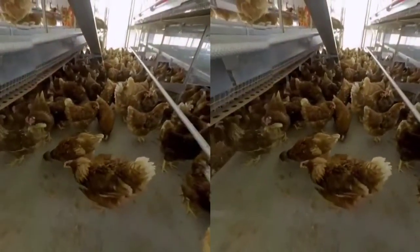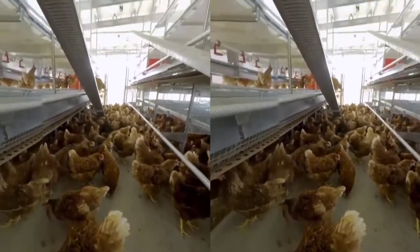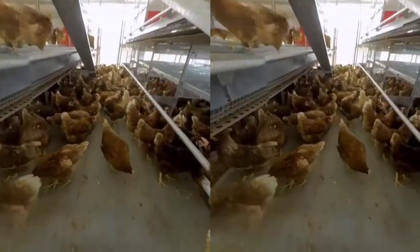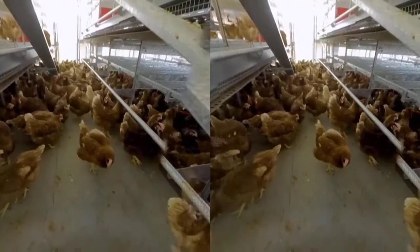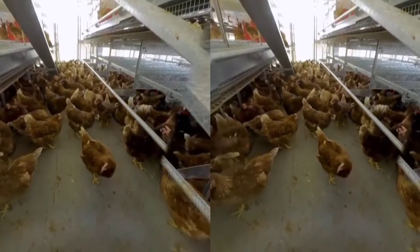Some egg producers have abandoned battery cages for cage-free facilities like this, allowing their egg-laying hens to have some freedom of movement. However, most hens producing eggs labeled cage-free still spend their entire lives indoors.